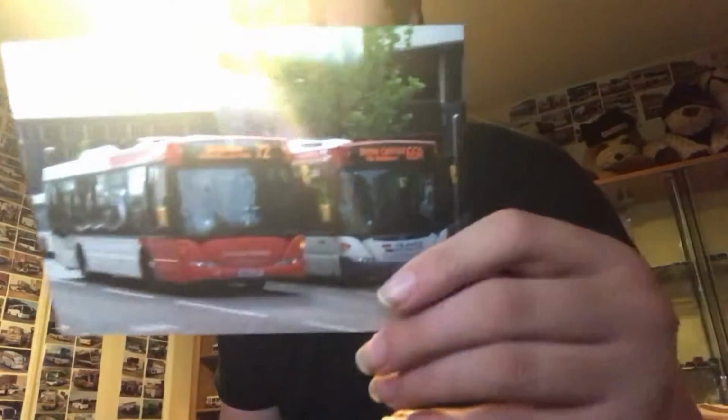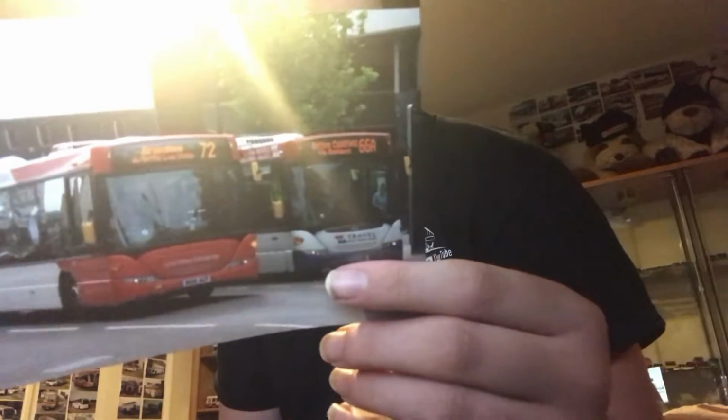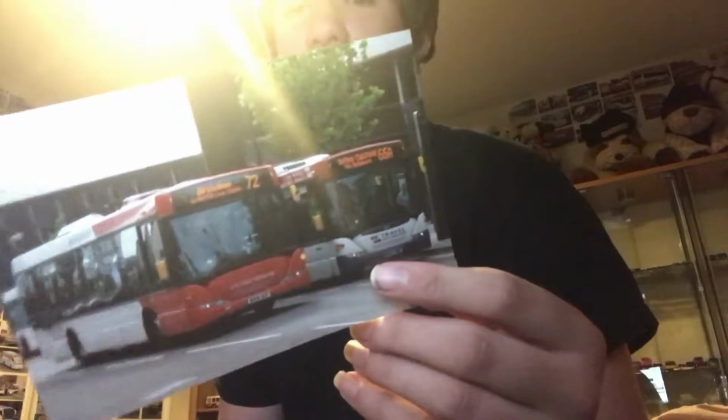So yeah, first of all we have a National Express and the Travel West Midlands, which is basically a National Express. Could be a Scania Omni City or a Scania Omni Link. Reg of the National Express is BX10 ACR. The reg of the Travel West Midland is, can't really see it, but oh well.